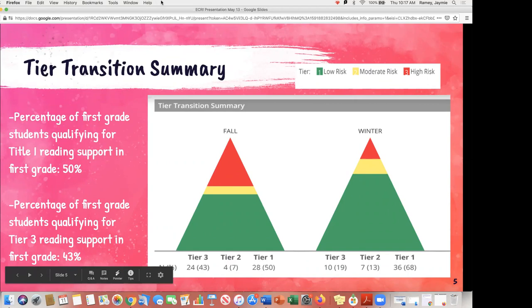Jamie, if I could say something as well, looking at this graph, one of the things we want you to know is Laurie and Danielle did not take 50% of our kids. We really talked a lot about MTSS this year, and within tier one, how could we build the tier twos so that Title I could focus?